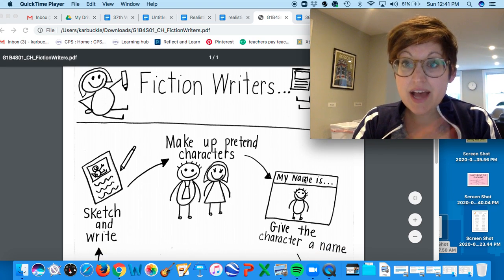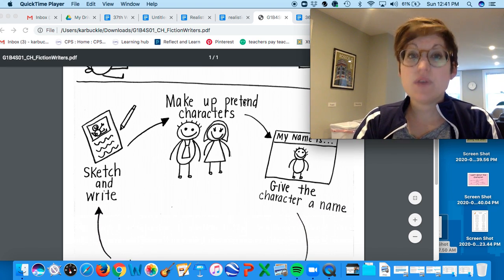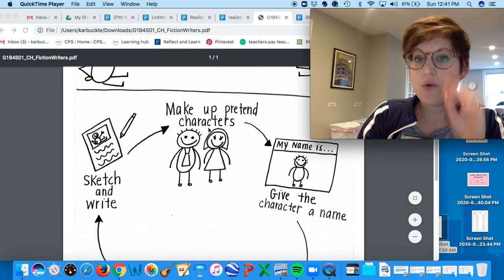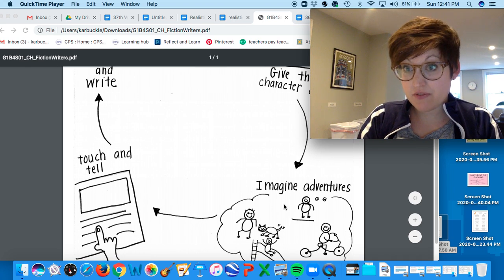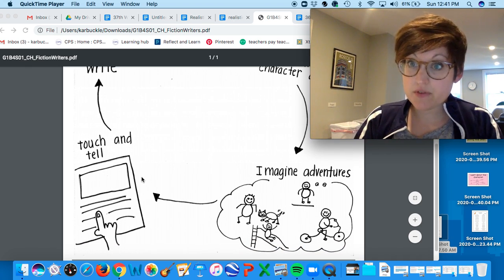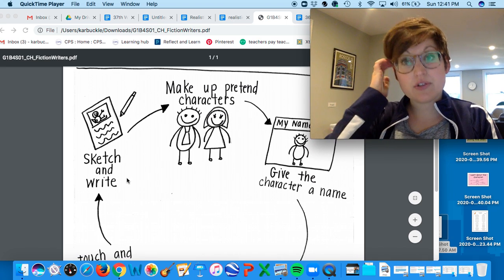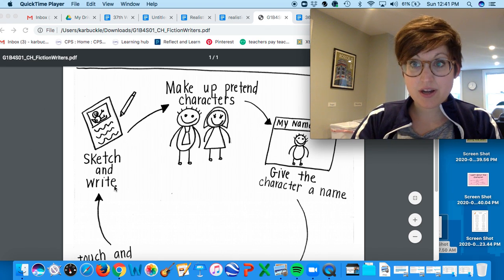So yesterday, as a quick review before we jump into our connection piece today, is that we make up characters when we do fiction writing. So we make up the characters, we give our characters a name, and then we get to imagine all of their adventures. Then we touch and tell what's going to happen in each part of our story, and then we sketch and we write out our story across our pages. And this is what we're going to start to talk about today.